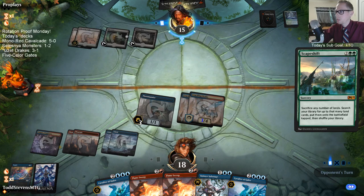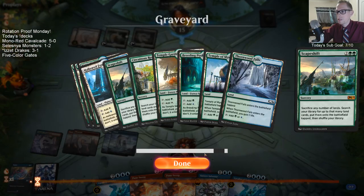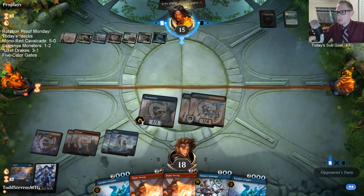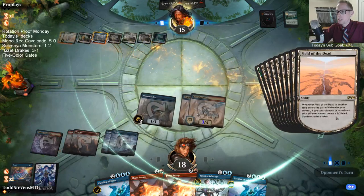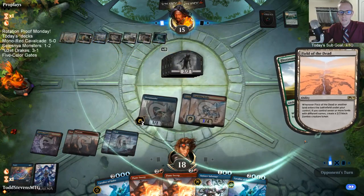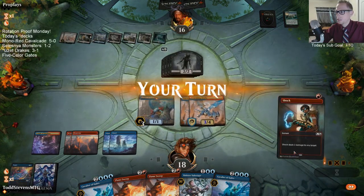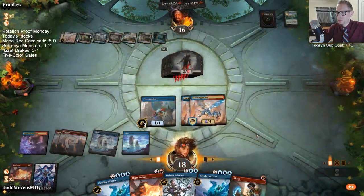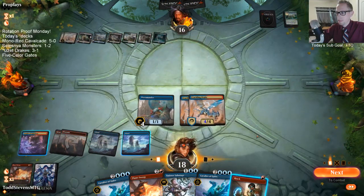Yeah, this one's looking great for us. The fact they didn't have Teferis, they just have a bunch of Scapeshifts. I mean, Flame Sweep and Scapeshifts. It's a lot easier when they don't have a whole bunch of Teferis bouncing my creatures and they keep ramping and stuff. And then I have to only try to deal with those.